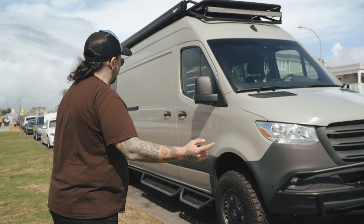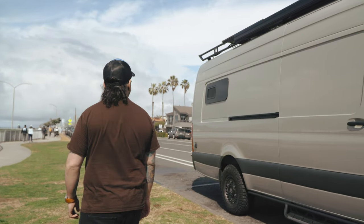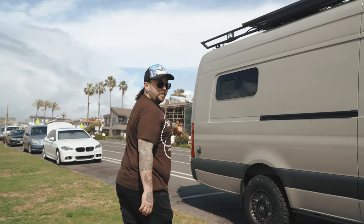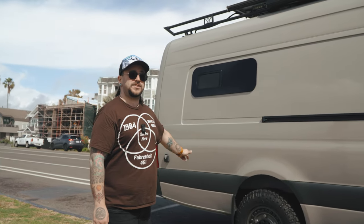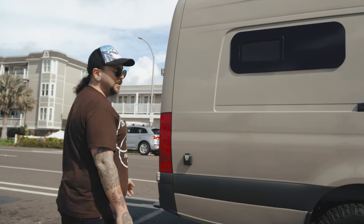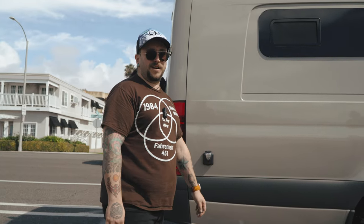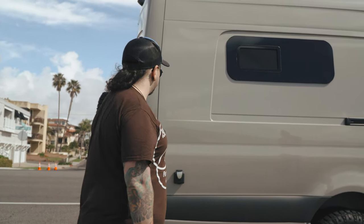But I'll take you around the side of the van in the back and show you what else we got. Here is where your shore power is, for plugging the van in to charge it directly at a campsite, or if you're plugging it into a house. If there's no solar capability, plug this right in here and you'll have plenty of power.